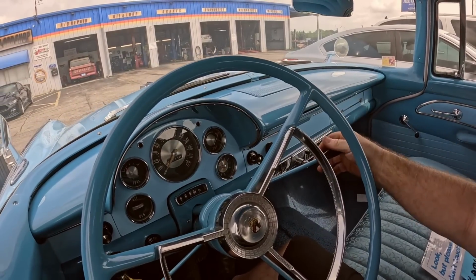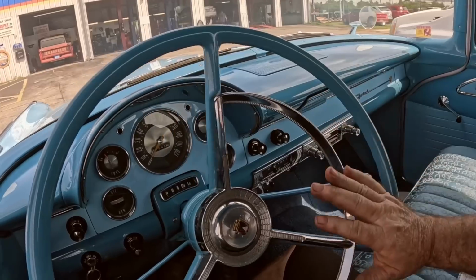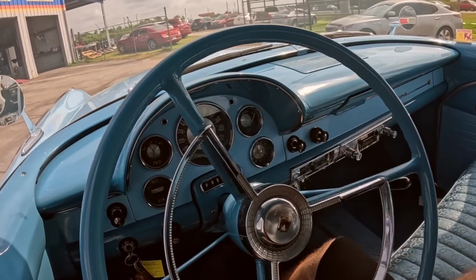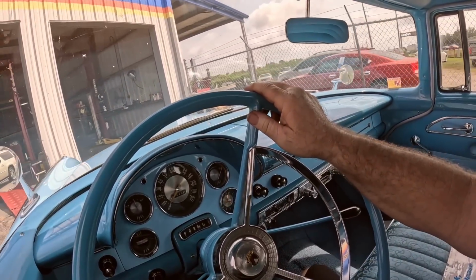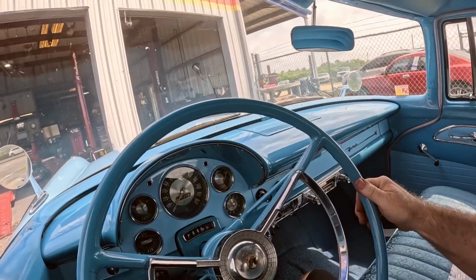I'm going to just pull it onto the alignment rack and see if we can find out what's leaking. He's hoping it's an oil filter gasket, so we know it's not that. Usually on these it's rear main seal, but once we get a look, we'll know better.